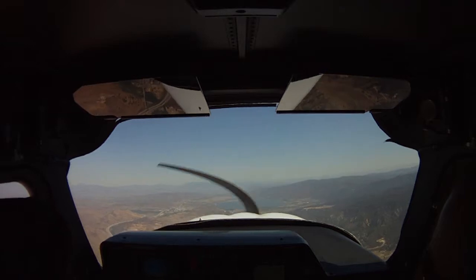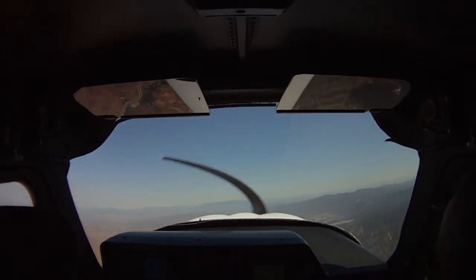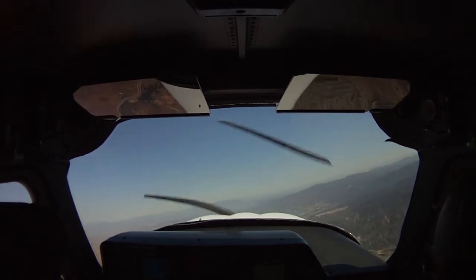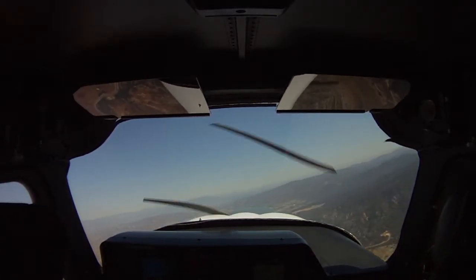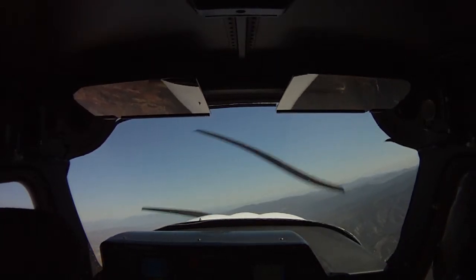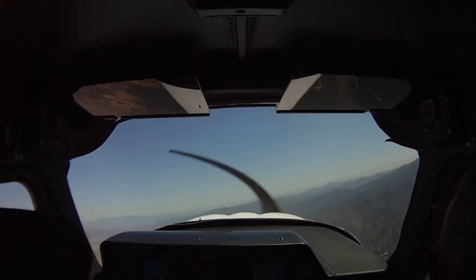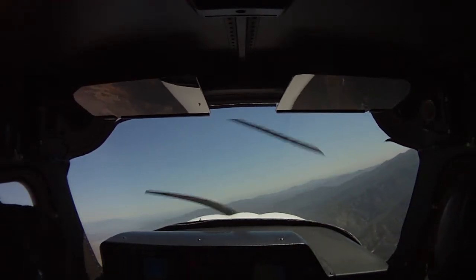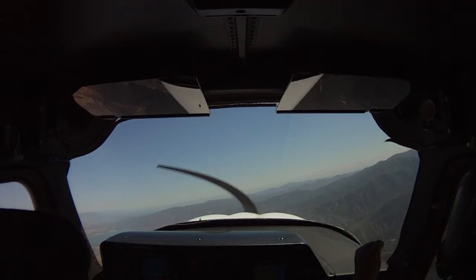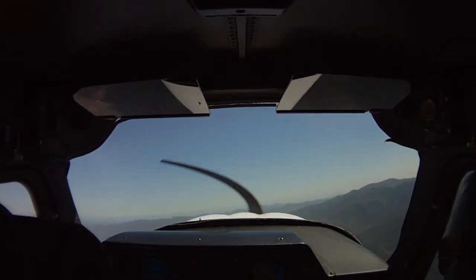Alright, so while we're climbing here, let's do a right climbing turn. As you go into a bank in the turn, the nose will tend to want to drop a little bit, so you need just a little extra back pressure perhaps. We're still shooting for the same airspeed though, so you pitch to point it at whatever airspeed you wish to have.